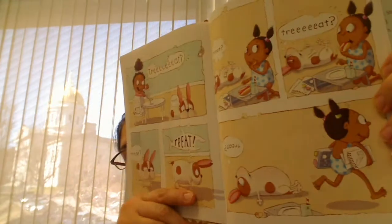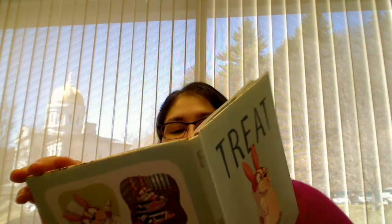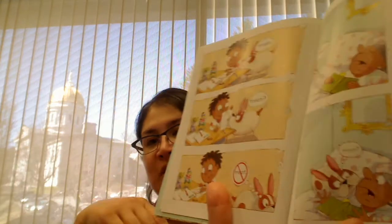And then he is disappointed every time because she eats all her treats. And then she goes for a picnic and eats her lunch. And he's like, treat, treat, treat, treat. No. And then he finds the grandmother and wants a treat, but realizes those are her false teeth in the jar. Not a treat. Sad.